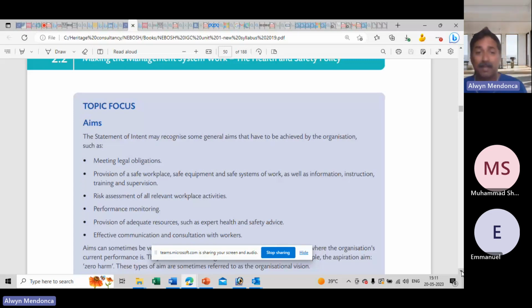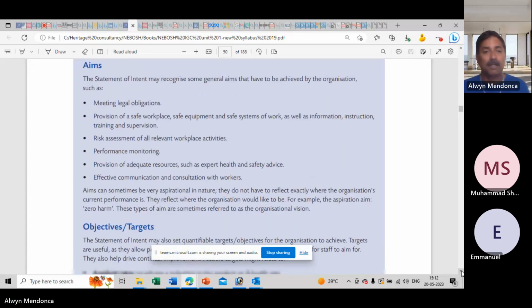So, performance monitoring, and providing resources such as health and safety advice, enough time, especially time for training, and effective communication and consultation with workers. So all these things are how I'm going to make sure accidents will be minimized and people will be kept safe by complying with the legal standards and by providing a safe workplace. So write them down. Those aims, you need to write them down.